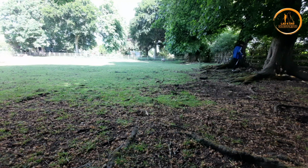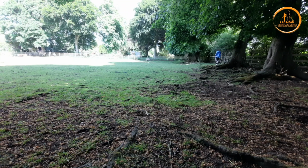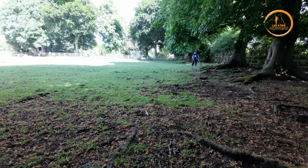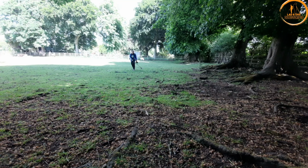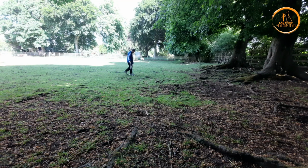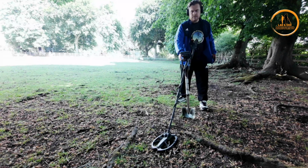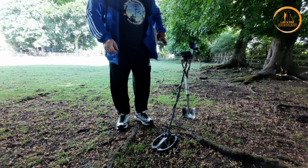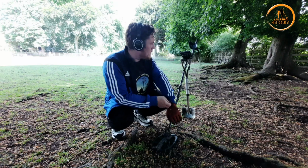Oh, so it's like dead flat pasture. So she's on the first decent hole, guys. Lovely day. Loads of decent signals there, just had a little go. Just a little test.